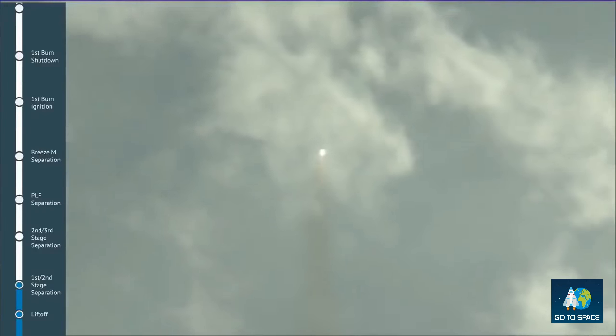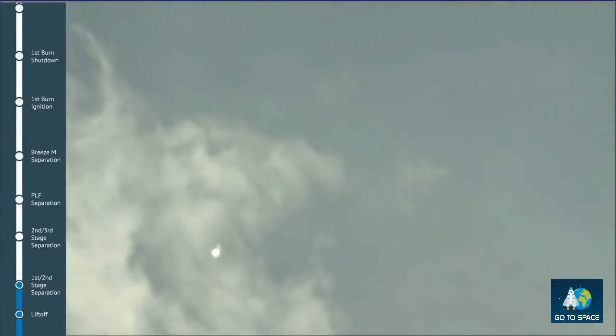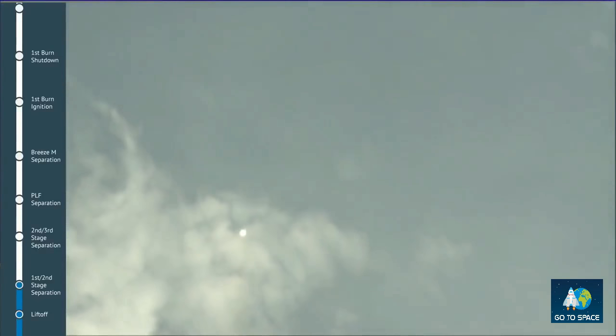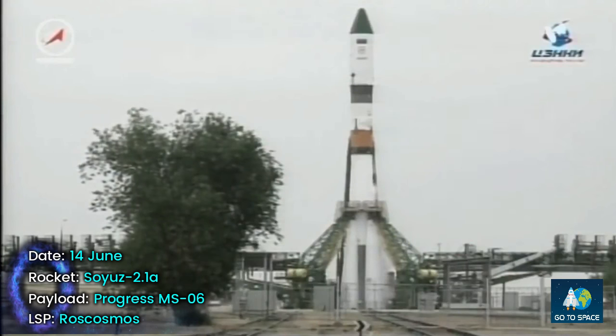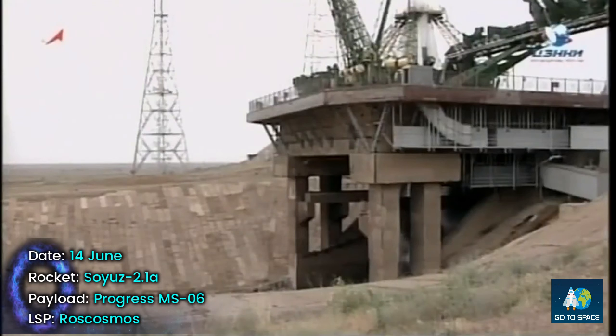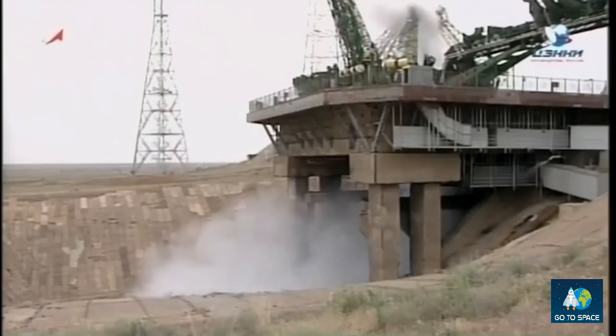The vehicle will soon experience maximum dynamic pressure, or max-Q, which is when the aerodynamic force on the vehicle has peaked. Standing by for engine sequence start, T-minus 10 seconds. Ignition. The launch command has now been issued. Engine start underway.